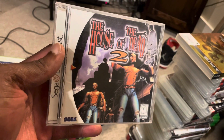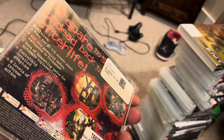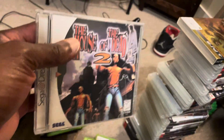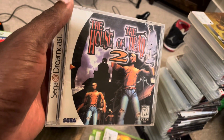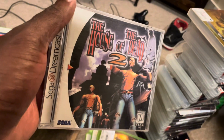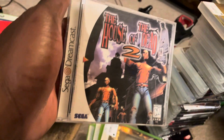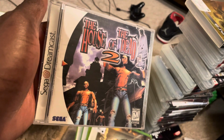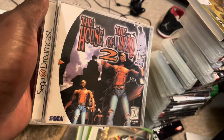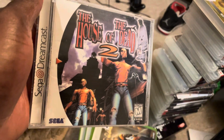This was 15 bucks. Complete in box Dreamcast game, very good condition. House of the Dead 2. I actually have the original House of the Dead on the Sega Saturn, so this one just felt right to add to the collection. $15 game, I was not mad at it. This isn't an expensive game by any means. I think this might be like a $20 to $25 game, so to get it for 15 was definitely a good deal. I was glad about it, so I went ahead and added it to the collection.